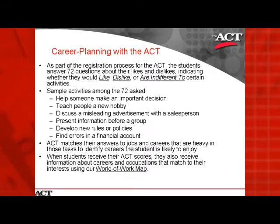So we ask them 72 task-based questions that we ask them to answer, whether they like, dislike, or are indifferent to them. So for example, how do you feel about helping someone make an important decision? How do you feel about teaching people a new hobby? How do you feel about discussing a misleading advertisement with a salesperson? So students identify whether they like, dislike, or are indifferent to those 72 tasks. And ACT takes their answers and matches them to jobs that are high in those tasks that they indicate they like, and low in those tasks that they indicate they don't like or are not interested in, as a way of helping them identify careers that they might be likely to enjoy or find fulfilling.